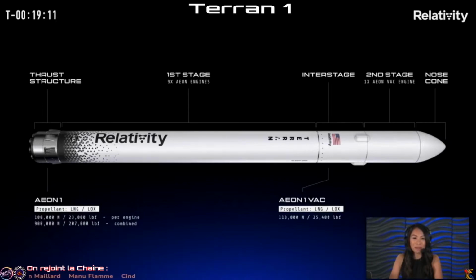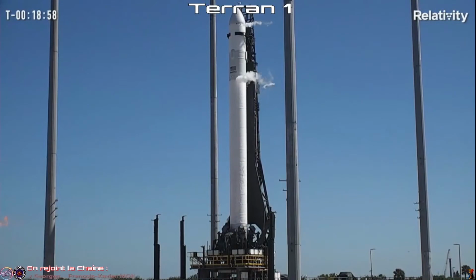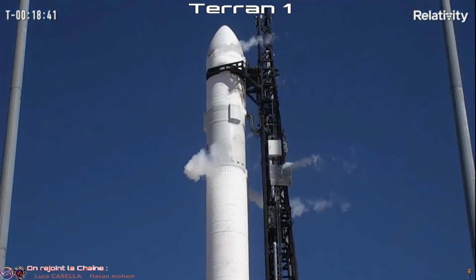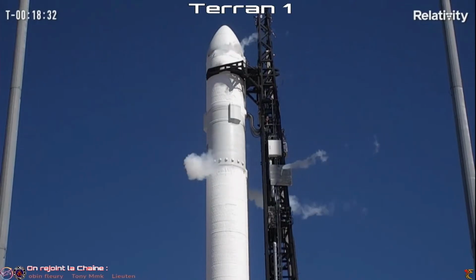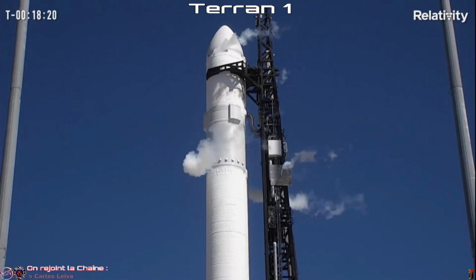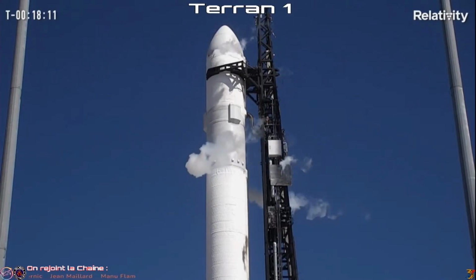But note that RCS checkouts are complete. We're going to go ahead and pause and listen in on mission control for any more updates. As of now, it seems like everything is on track, and we're going to perform the go, no-go polls in just a few minutes here, so we're going to stand by to listen into mission control.